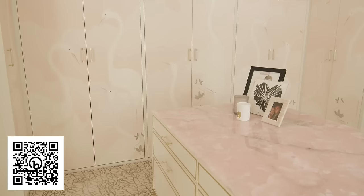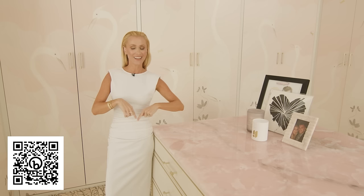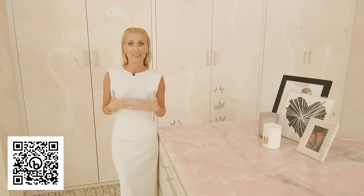Welcome to my dressing space. So this is my closet that houses all of my things. I love this space. I really played off of my personality and the things that I love. So you're going to see a lot of pink elements, a lot of brass, and then you're going to see these awesome cranes behind me. This wallpaper actually was custom designed for me by Moth Paper.